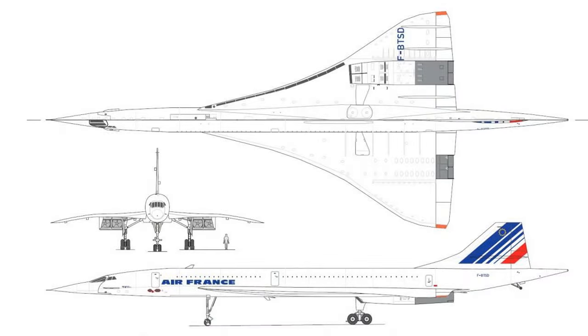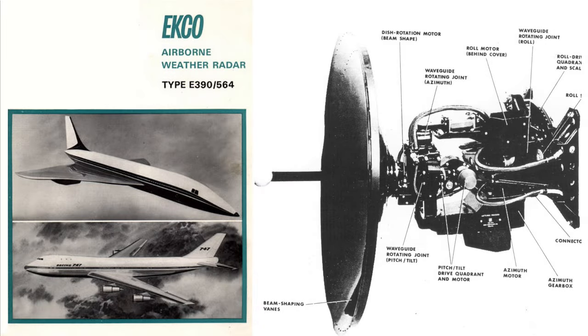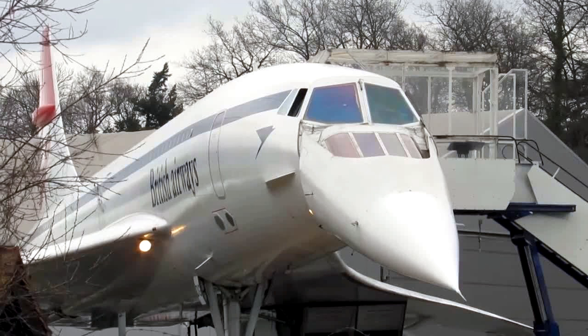In 1965, EKCO won the contract to develop the weather radar for Concorde, and embarked on what was to prove their last major civil development, the E390 X-band system. But the unique operational requirement of Concorde presented new problems for the teams. One of the most notable challenges facing the design team was how to compensate electronically for the refraction angle that was caused whenever the droop snoot visor was operated.